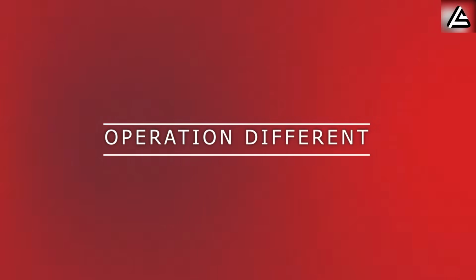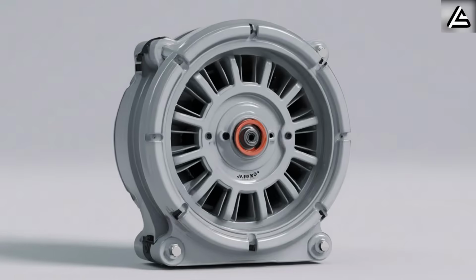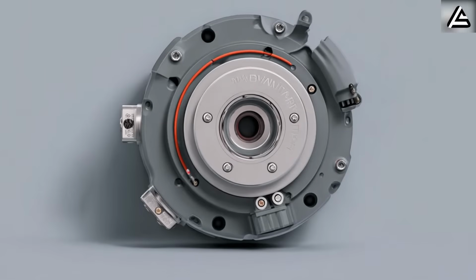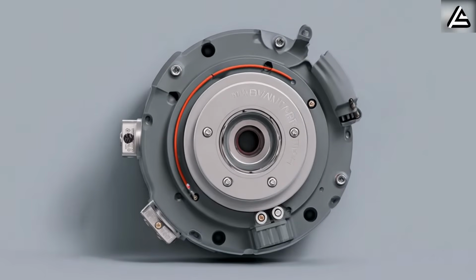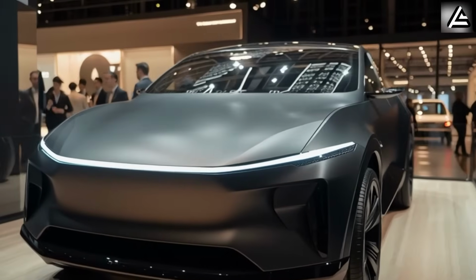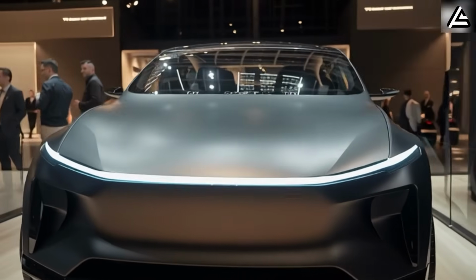Have you ever considered how Tesla's Model 2 could look and handle differently thanks to the compact shape of its new axial flux motor? The introduction of axial flux motor technology is also expected to have a direct and visible impact on the driving experience of Tesla's Model 2.